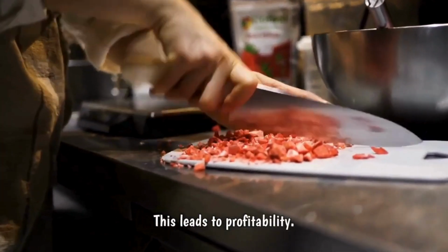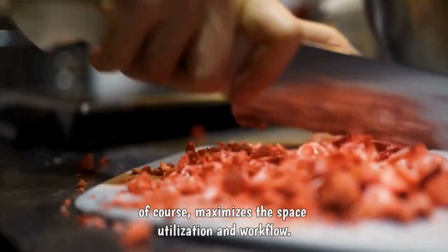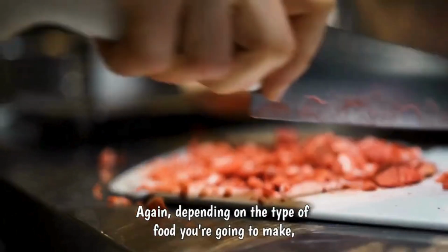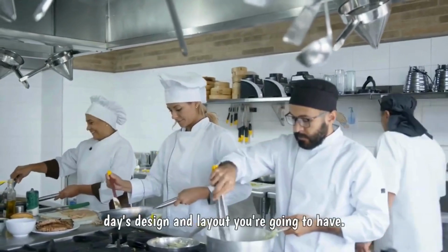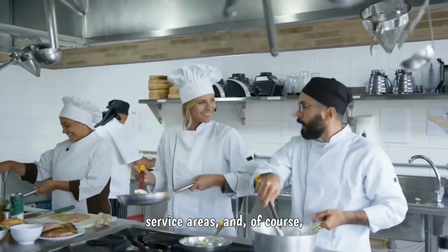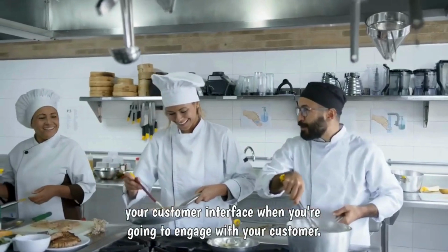This leads to profitability. And listen to what I'm going to tell you. Plan an efficient layout that, of course, maximizes the space utilization and workflow. Again, depending on the type of food you're going to make, that workflow is going to dictate the type of design and layout you're going to have. So you want to consider the placement of the equipment, storage, service areas, and of course your customer interface when you're going to engage with your customer.